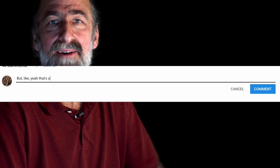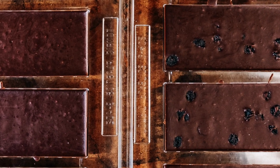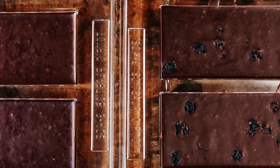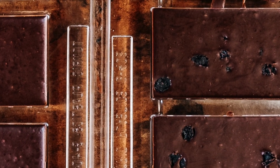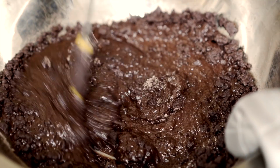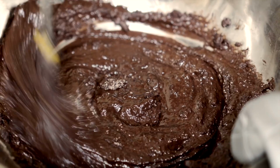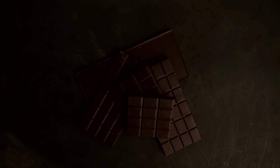Wait, the Alchemist just reminded me there's going to be 100 comments below this asking about inclusions. Inclusions are just a chocolate geek way of saying you put raisins in your chocolate. So the question's going to be, I've got raisins in my chocolate and it bloomed. Is my chocolate ruined? Basically, your batch is ruined. You could remelt and strain, but I think life's too short for that. Next time, use silk and seed it. Your temper has a much better chance of turning out.